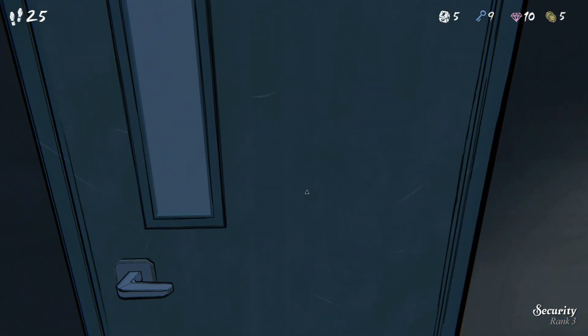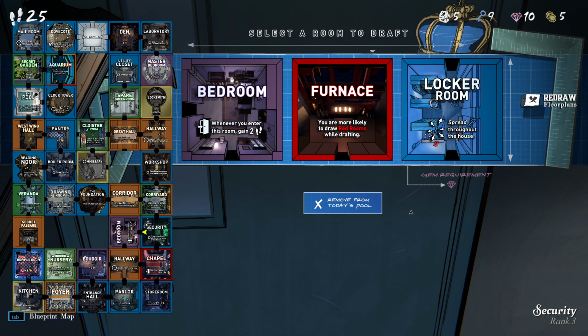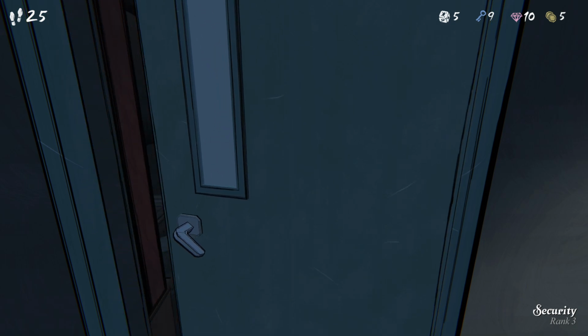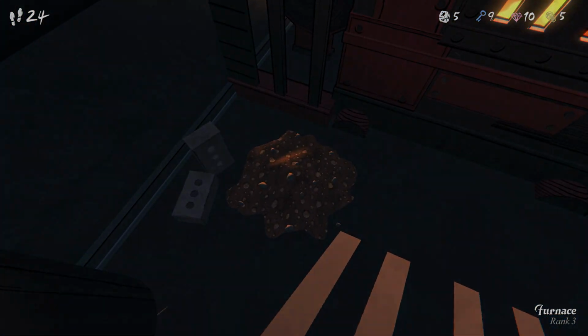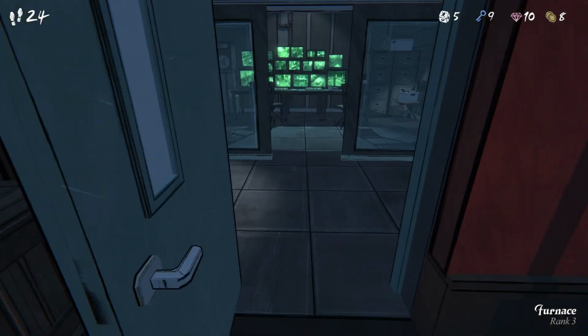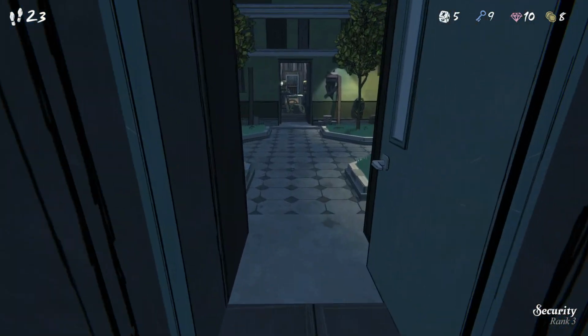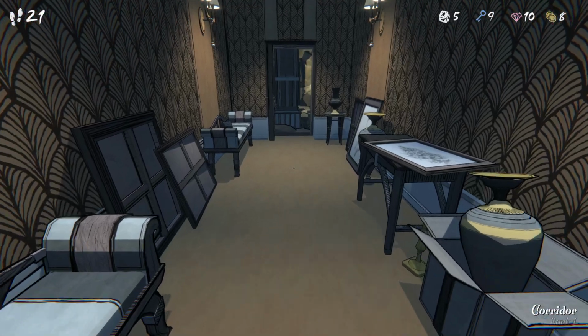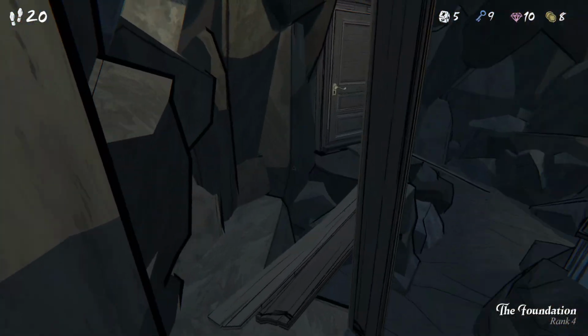West of security. Furnace. Furnace makes red rooms more likely. Or I could just remove it. Or I can make red rooms more likely. I think that's probably the move, is to make red rooms more likely. And then we can dig for fun, for some money. Okay. And then, yeah, south of Foundation.